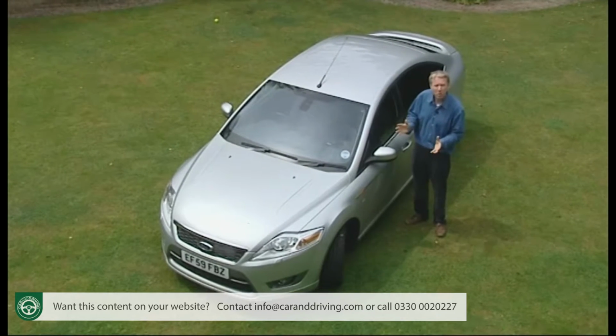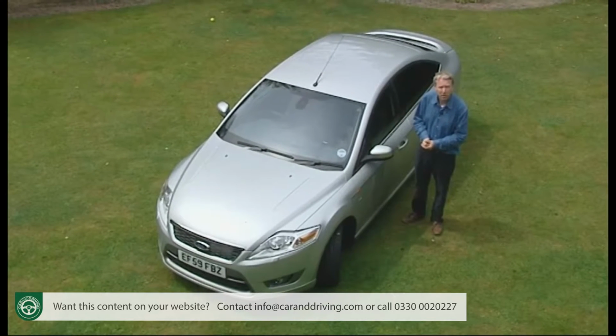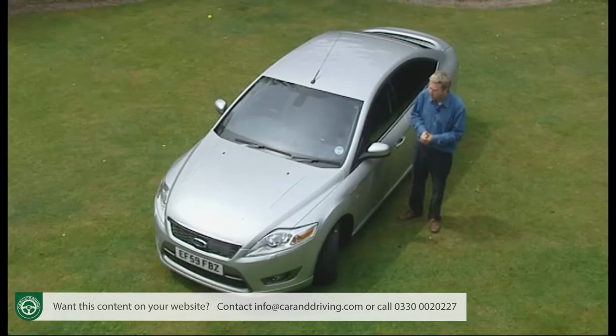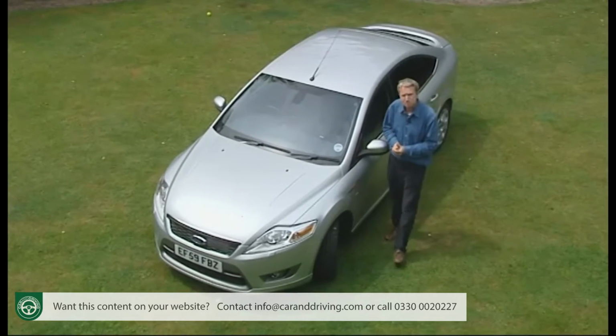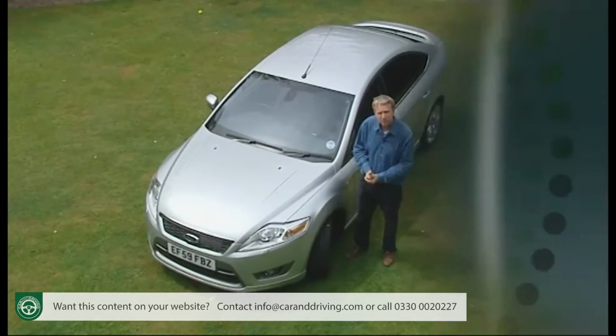Since then, though, those models and others like them have improved hugely, forcing this car to once again evolve, this time under the bonnet, if it's to stay ahead of the game. Have the changes been enough to keep it on top? Let's find out.